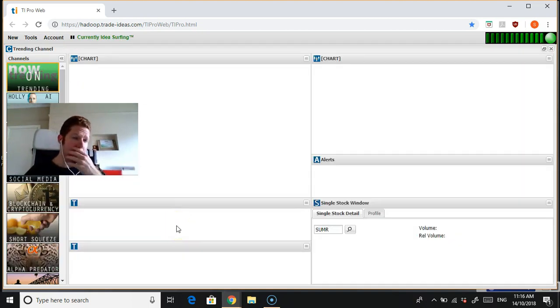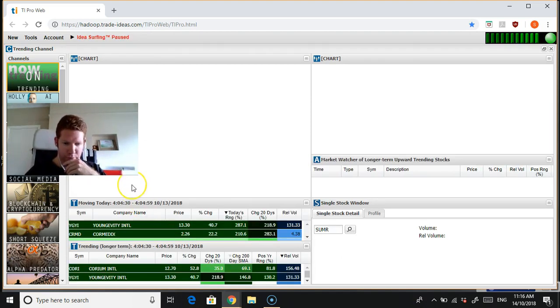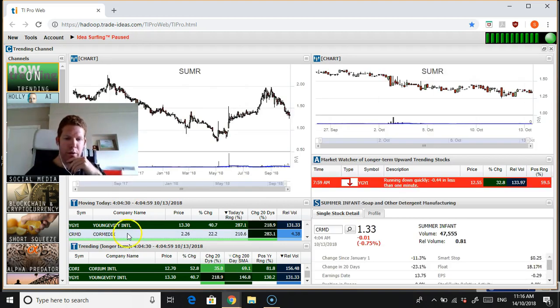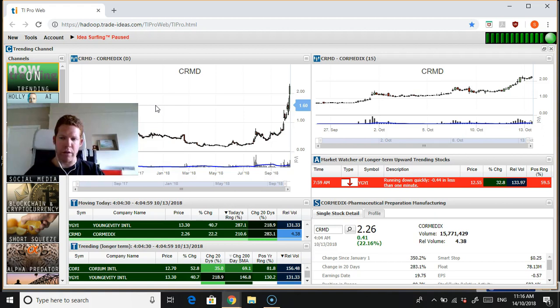It's quite interesting, the platform that it offers here. Okay, so we've got Comdex. What do these guys do? This one's at a good price range as well. Up a little bit. Alright, and this sort of closed near the high of the day as well. It pretty much did. So I think EARS and CRMD are both probably worth watching, I'd say.